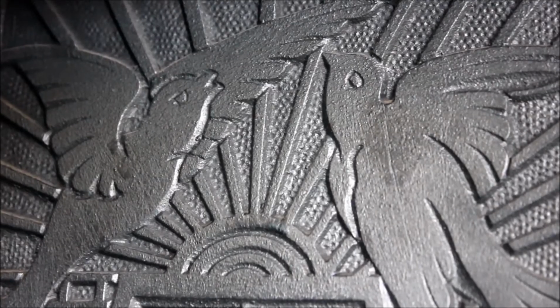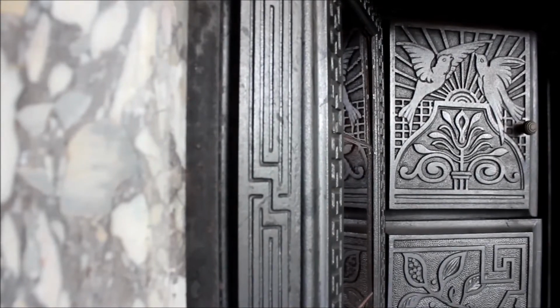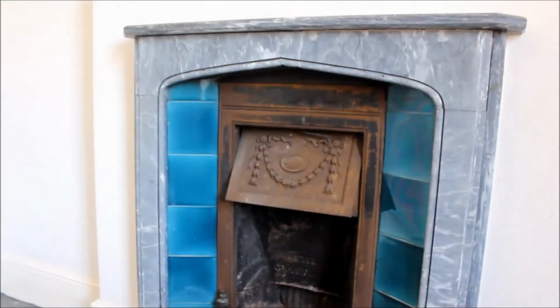This fireplace possesses an extraordinary design, decorative indeed and built with amazing quality. However, this isn't the only fireplace. We found this one in another room with its vibrant colour that attracted us straight away.